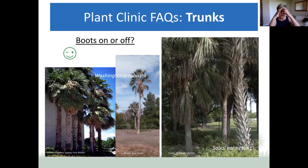Boots on trunks. Boots on or off? Well, this is the Mexican fan palm here on the left. Mexican fan palms have boots. Boots are leaf bases that are left behind when the leaf falls off. They're called boots, by the way, because in the olden days, they used those as boot jacks, which makes sense, you know, things to take your boots off with. So strangely enough, on Mexican fan palms, when they get more mature to about 30 feet or so, all of a sudden they start shedding their boots. We don't know why, they just do that. So you will see them with and without boots, depending on the height and the age.